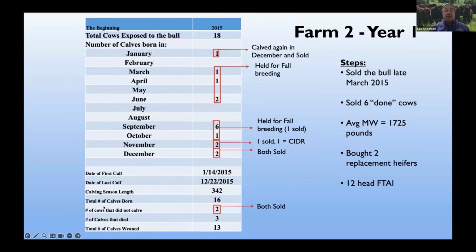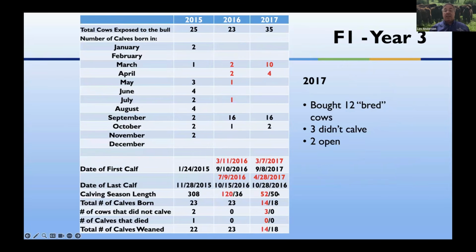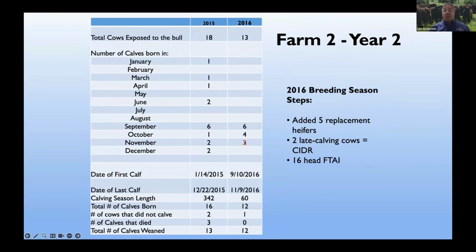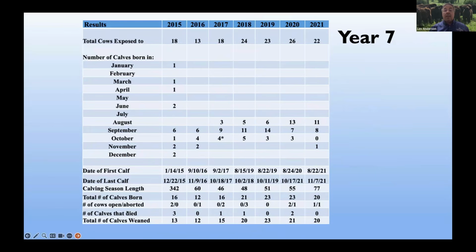Okay, the two late calving cows. Man, that thing is sensitive. These two late calving cows, sorry about that. We put a CIDR in for 7 days before we turned them out with a bull. Notice that the number of cows that didn't calve decreased and the number of calves that died decreased. Again, no control, but something to be observant of.